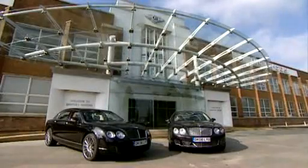So the 2009 model year is all about raising the bar. Competitors have moved on, there are more entries now in the sector with new and improved offers, so it's time for Bentley to take a step forward in the history of the Flying Spur.